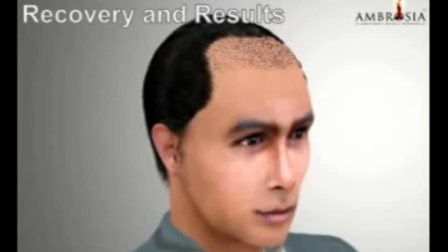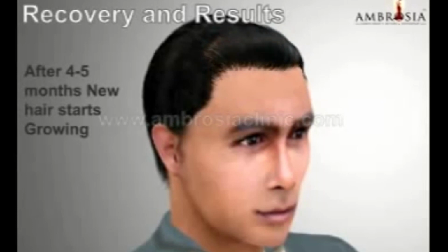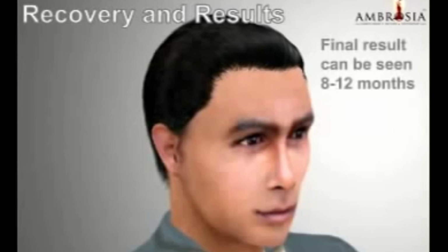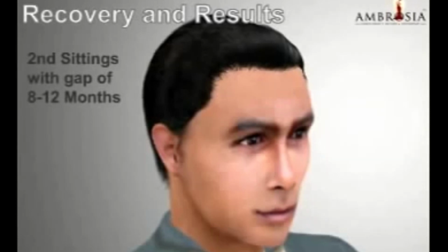The transplanted hair falls off, but the root stays inside. After 4 to 5 months, the new hair starts growing. From then, it grows at a natural rate and becomes thicker. Final result can be seen 8 to 12 months after hair transplantation. When bald area is extensive, hair transplantation procedure may be planned in 2 sittings with a gap of 8 to 12 months.